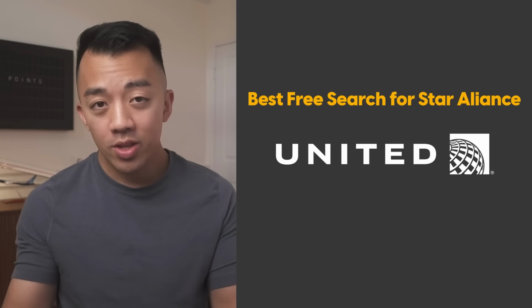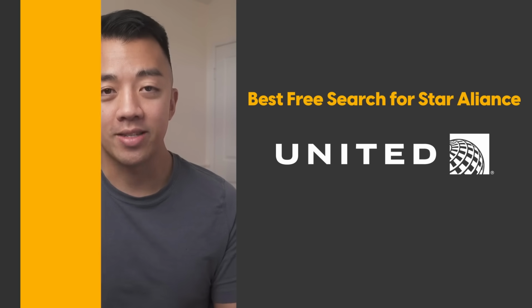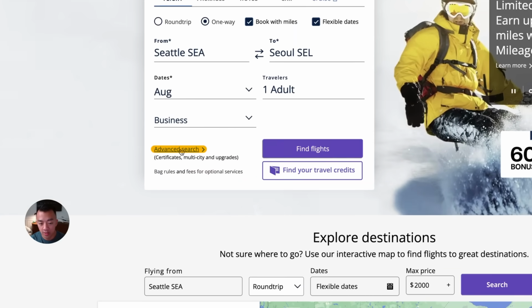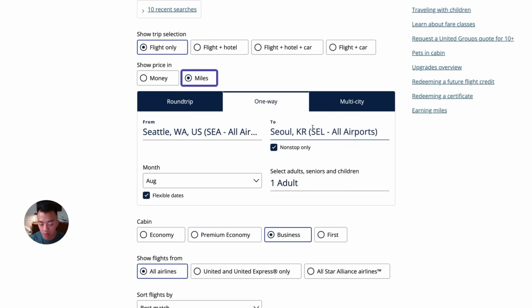We might not be booking through United, we're just using it as a search tool to find the Saver award space for Asiana operated flights. So I'm here on the United website, and I'm gonna click on advanced search. This gives me more options to search and filter some of the results. I'm gonna click on miles and do Seattle to Seoul. I'm also gonna click on nonstop only, which filters out the results a little bit more.